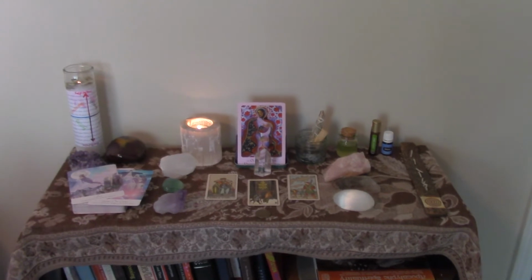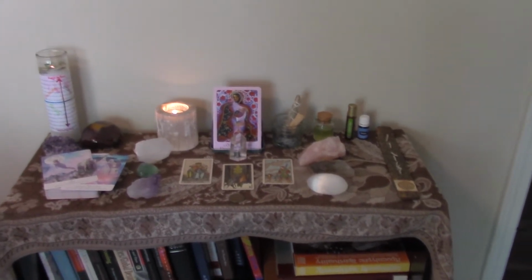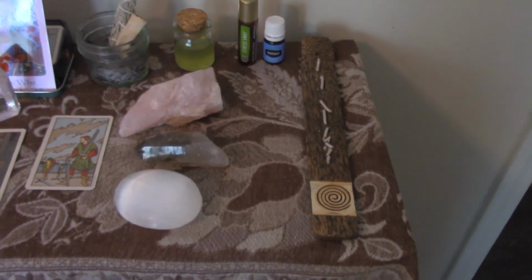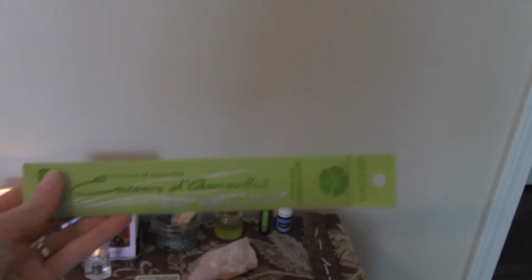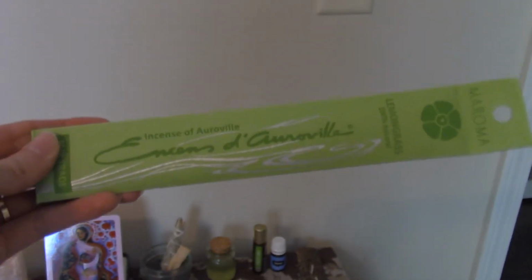But basically, this is my office / research altar. Oh, I forgot to mention the incense. So this is a cute little incense burner I got recently. I don't have any incense burning now. As you can see, there's ashes in there from this morning's incense. But I found this delicious lemongrass incense made by Maroma, I believe.